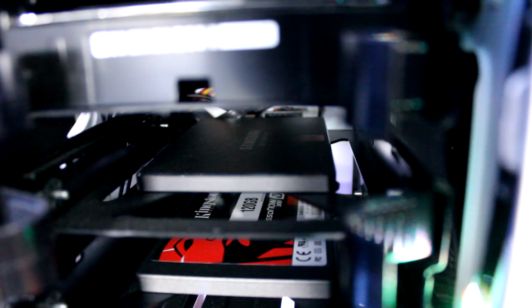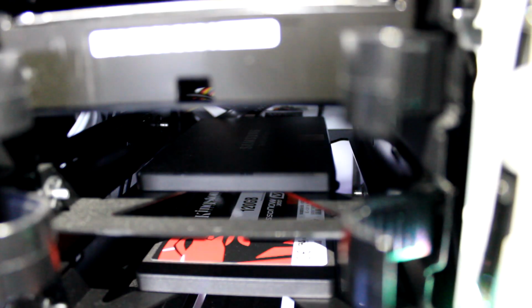For my storage, I actually have two SSDs inside of my PC and a hard drive. The first SSD I have is the Samsung 840 series 120 GB edition, and I picked that up for 80 bucks. Now the Samsung 840 series is generally pretty slow for an SSD, at least in terms of write speeds, but I still wanted to pick it up as a boot drive because it does have over 400 megabytes per second read speeds, and that is what you notice with an SSD, and Windows 8 just flies on it.